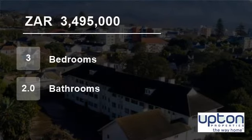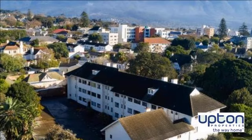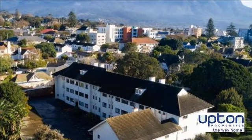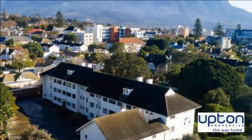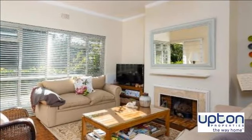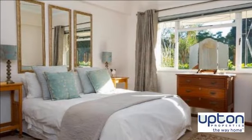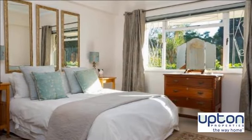Welcome to this three-bedroom flat for sale in Kenilworth Upper, Cape Town, Western Cape, South Africa for R3,495,000. Morning dew and bird song. Enjoy tranquil living where a lifestyle of yesteryear merges seamlessly with the luxurious convenience of modern-day living.